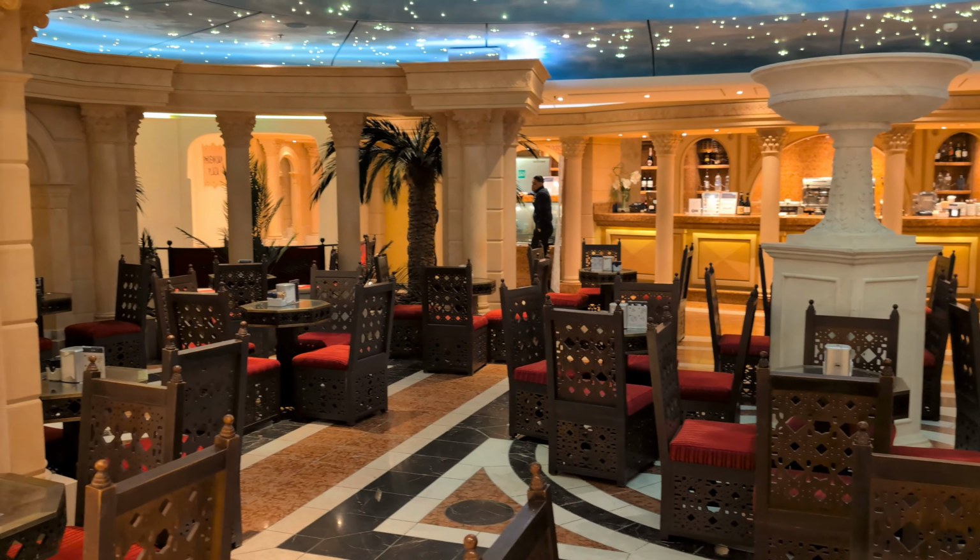All the way in the bow of the ship is the Platinum Theatre. The main access is here on deck 6, but you can get up into the balcony on deck 7. This theatre is huge, but it's really good, unobstructed views from all of the seats.